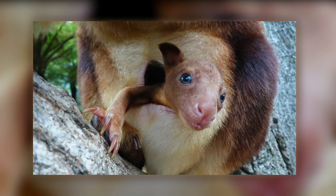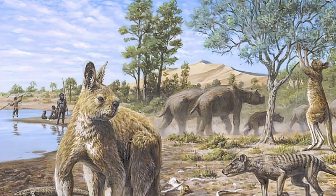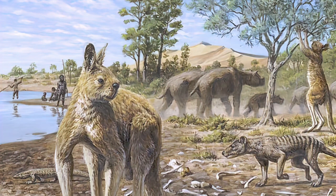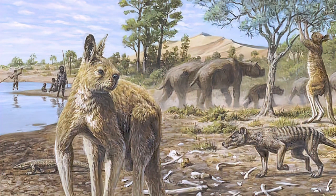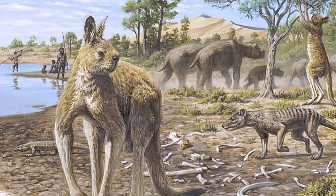Like all marsupials, Procoptodon would have had tiny, hairless young that developed to maturity in a pouch after birth. Procoptodon goliah would have stood no more than 2 meters in height, roughly comparable in height to a large red kangaroo, but much more robust in build. Fossils of Procoptodon are usually more abundant, suggesting that it was a very successful species until its decline and eventual extinction about 15,000 years ago.